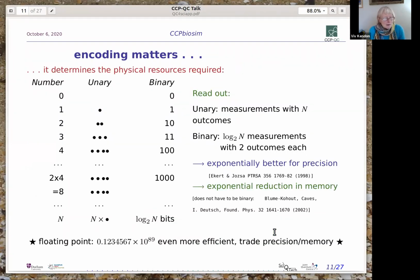But let's just go back to that encoding for a second to explain in more concrete terms why I've said it's important. If we have a number, this is a unary representation of it. So 4 is represented by 4 spots here, and so n by n spots. When I do my binary representation, you notice I need fewer bits than spots. I only need log to base 2 of n bits instead of having n here. So that's an exponential difference.